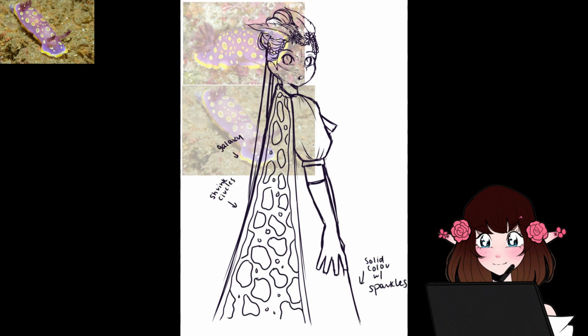Going into it, I felt a lot better about the design, and of course I had references for dresses, makeup, and hair accessories that were trending in the 1800s.